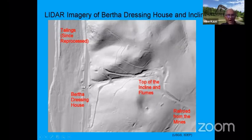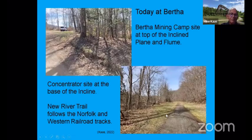Now, when we went out to look at this site, I went out with the park superintendent. We had a heck of a time finding these things because there's such dense undergrowth here. But sure enough, they were there. We mucked around a little bit, and sure enough, foundations are still there. Everything else is gone.